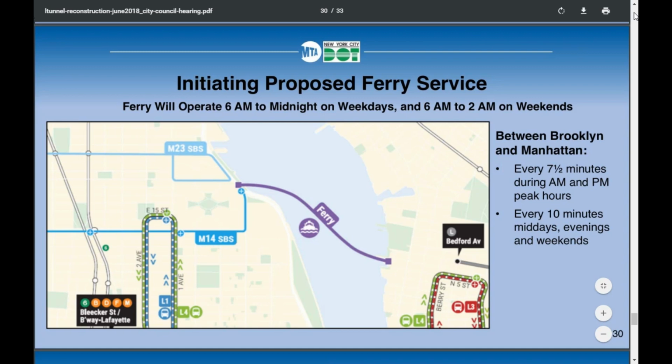Proposed ferry service: the ferry operates 6 a.m. to midnight on weekdays and from 6 a.m. to 2 a.m. on weekends between Brooklyn and Manhattan. Every 7.5 minutes during the a.m. and p.m. peak hours. Every 10 minutes middays, evenings, and weekends.